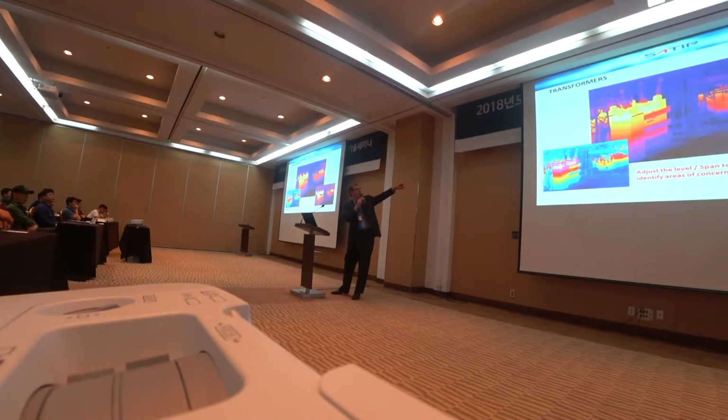What we can do is look at transformers. Again, we'll start to look at the connectors at the top for any problems in connection or arcing. And then we may look at the levels of the fluid to make sure that there's no fluid escaping. So again, one image can do several different jobs.